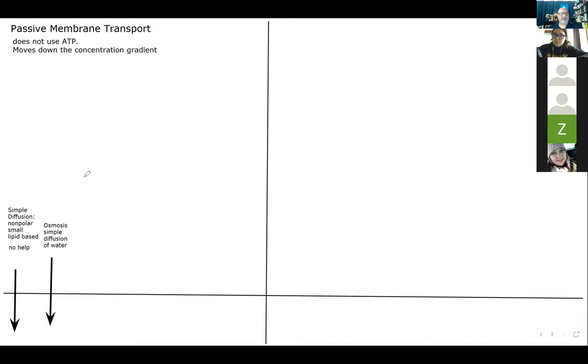Anything else, as we've talked about, needs help to get through. So anything that needs help getting through, we call facilitated diffusion. Facilitated diffusion is basically where we need the help of a protein to get through the plasma membrane. Actually, let's do it this way. We'll write facilitated diffusion big, and then a little bit smaller beneath that.